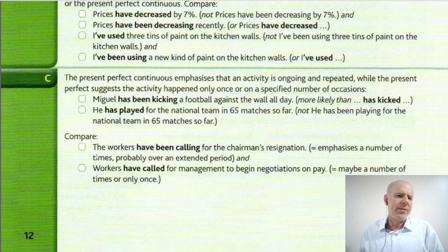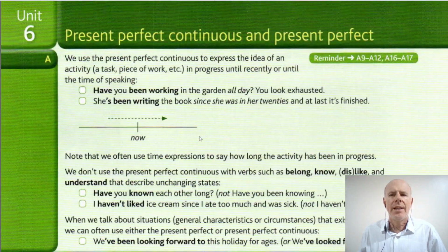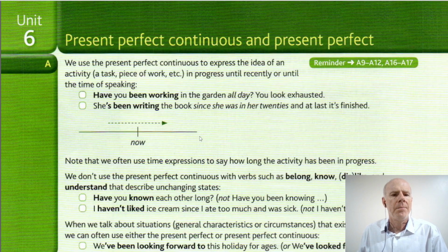Right? Look at these two examples. The workers have been calling for the chairman's resignation. Oh, imagine, they aren't happy, are they? Emphasizes a number of times, probably over an extended period. And workers have called for management to begin negotiations on pay, maybe a number of times or only once. But here, in the first example, you were emphasizing that it's a big number, or a time period. All right? So, with these ideas here, let's go and see the exercises on the next page.